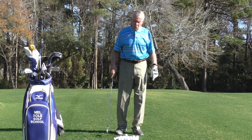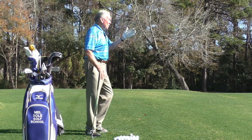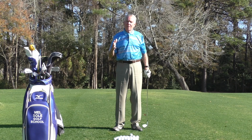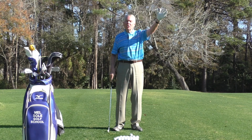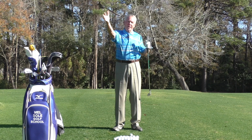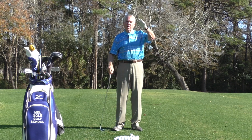So you want to focus on each and every shot. You want to stand behind the ball and decide every shot that you hit. Where do I want to hit this shot? Where's the trouble? What are my tendencies? If your tendency is to hook and the trouble's on the left, if you're a right-handed golfer, then you want to aim a little bit more right. Vice versa, if you're a slicer, you want to aim a little bit more left.